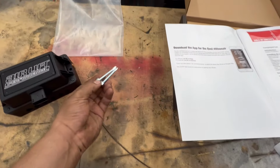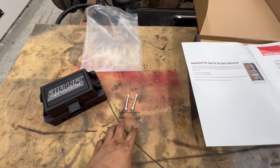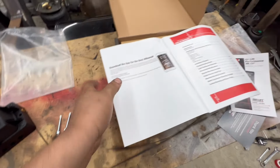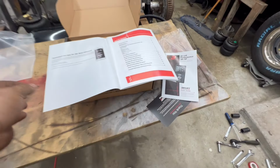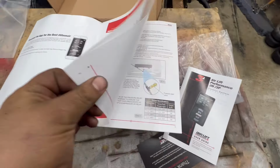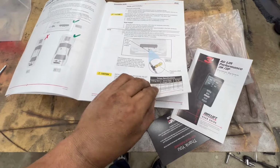All right, so I went ahead and broke out the bag. That other box, all I had was the hardware, a cutter for the plastic airline, and zip ties, the electrical stuff. So that's all in that small bag. And then here's your booklet. It's pretty straightforward. It gives you pretty much any information that you'll ever need on this.